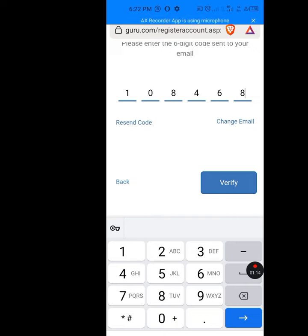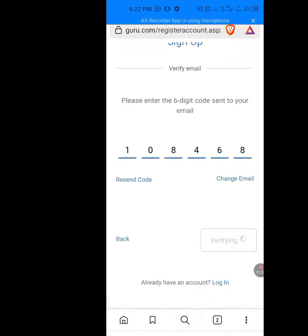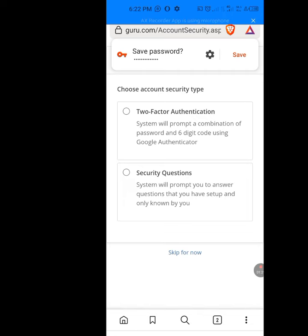Now, I've inputted my code. Now, let me tap on the verify button so Guru can verify my account. So it is verifying it. Now, they said account security, blah, blah, blah. I can skip it for now. Let me skip it for now.